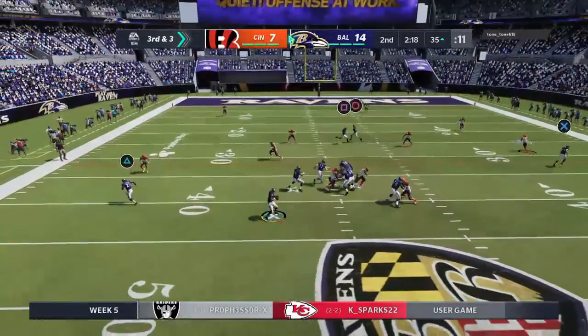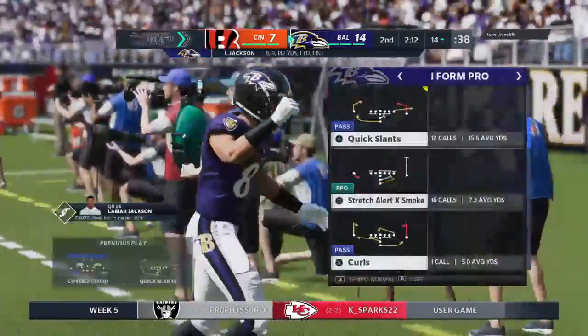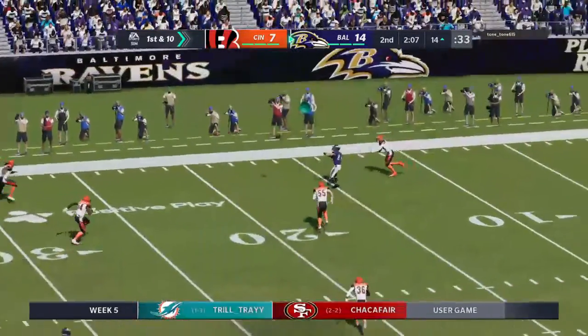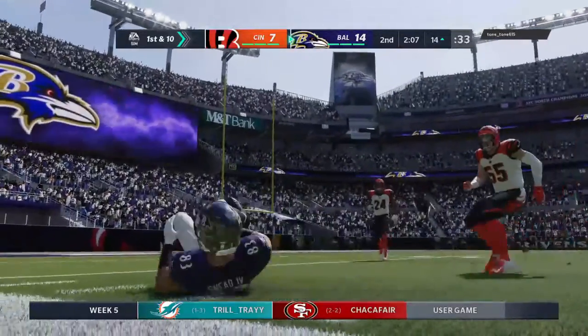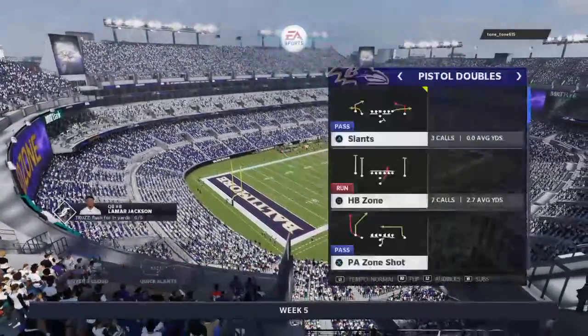Jackson looking to throw on 3rd. And all the way inside the 15 before they drop it. Catch number 4 for him on the afternoon, and it'll give him a first down. 1st and 10 at the 14-yard line. Here's a 1st and 10 at the 14-yard line.